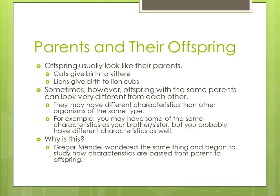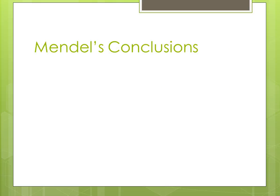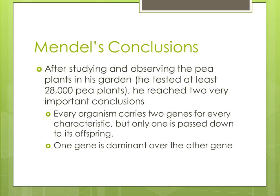Why is this? And remember that Gregor Mendel from last mission wondered the same thing and began to study how characteristics are passed from parent to offspring. And he concluded that every organism carries 2 genes for every characteristic, but only one of those genes is passed down to its offspring. And then that one gene or one characteristic is dominant over the other characteristic.